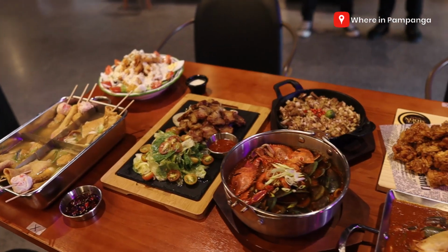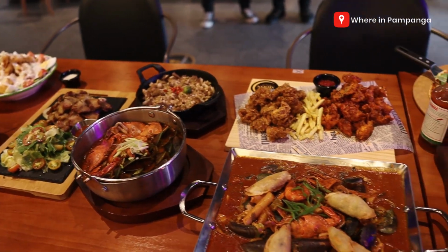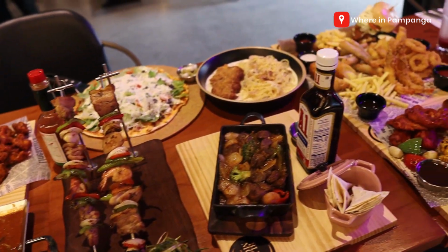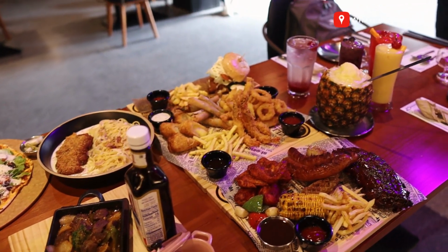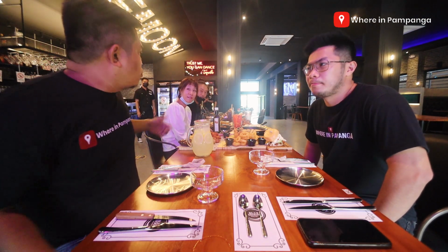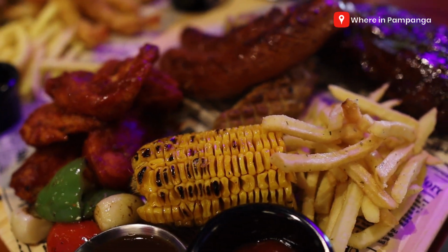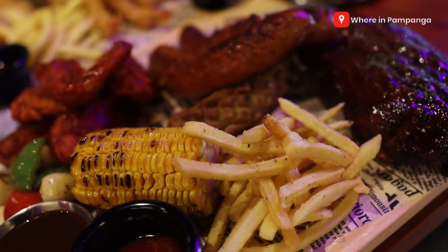Okay, so I think our table is ready. So of course, kasama natin si Ma'am Ashley tsaka si Sir Eddie. Again, thank you so much for inviting us. So when you go here guys, kapag nag-book kayo for a private party, just bring your ID. Ayan, you're gonna get a lemon soju for free. So syempre, una natin titikman since as a meat lover, yung meat platter yung una ko titikman.